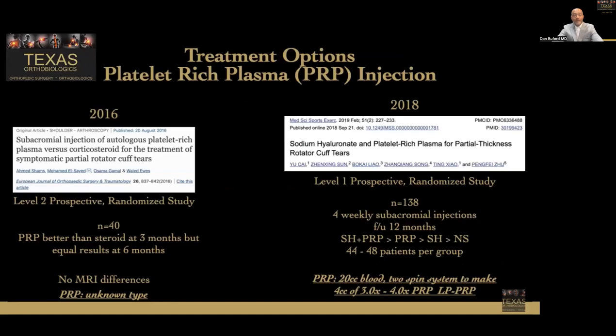I am going to try and focus on some of the recently published clinical research to give us some understanding of where we're currently at with PRP dosing for rotator cuff tendinopathy.